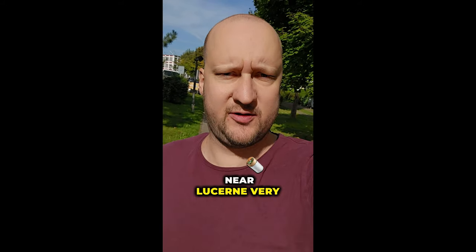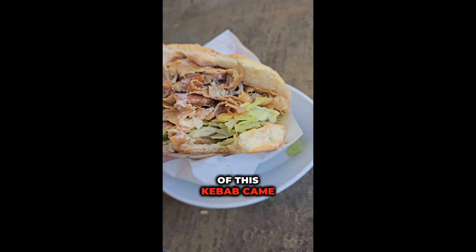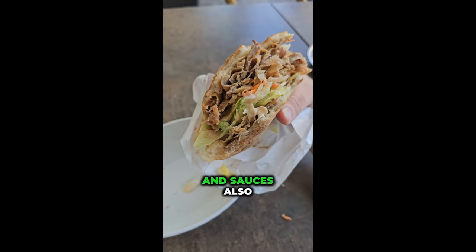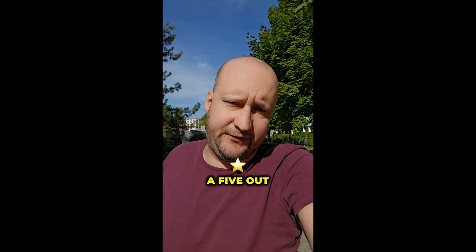Ruoppingen kebab near Lucerne. Very nice people, but the kebab, let's be honest guys, the most flavor of this kebab came from the onions, everything else completely standard. Standard factory meat, standard factory bread, and the sauces also not very special. There's not much to say about this kebab, I give it a 5 out of 10.